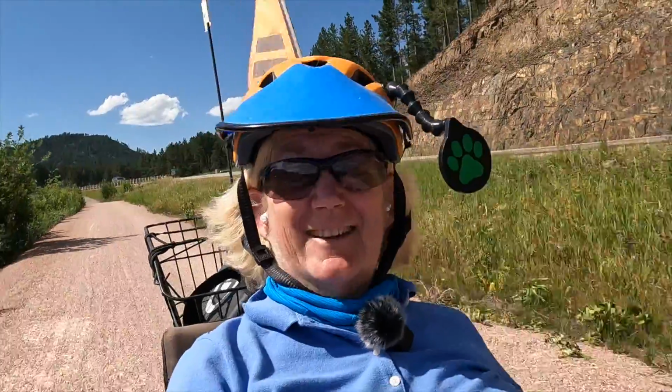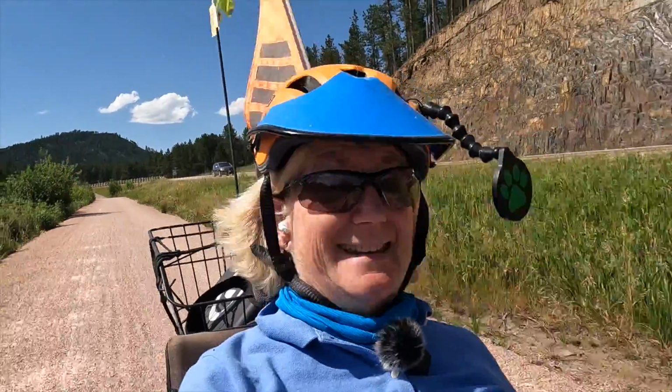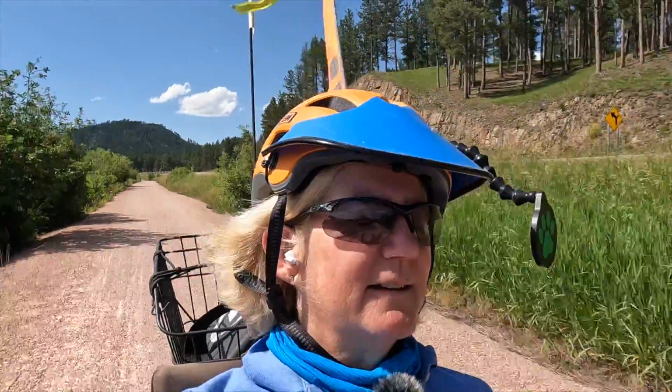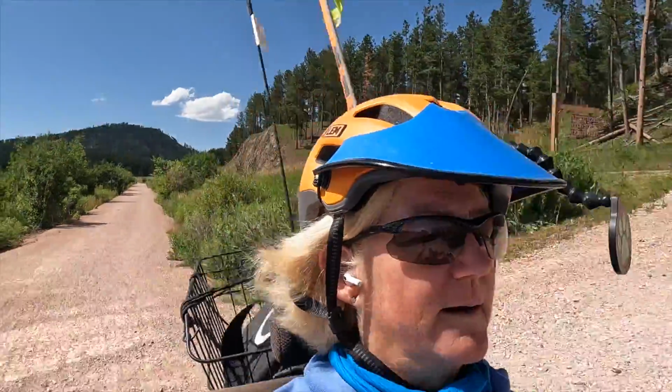All right, everybody, Sylvia here, and this is day 3 of riding the Mickelson Trail in the Black Hills of South Dakota. Beautiful, beautiful area. The Mickelson Trail is 109 miles long. I'm doing out and back rides, so I'm actually doubling my mileage. Ooh, crossing a road here.